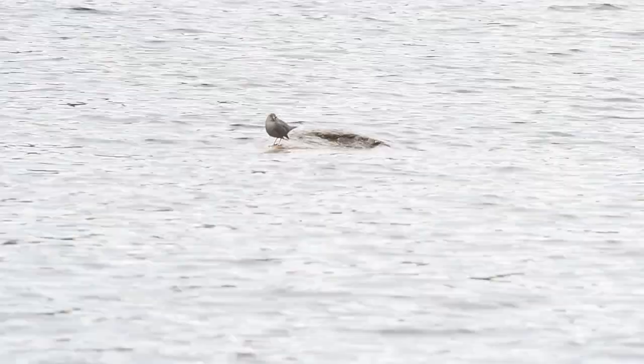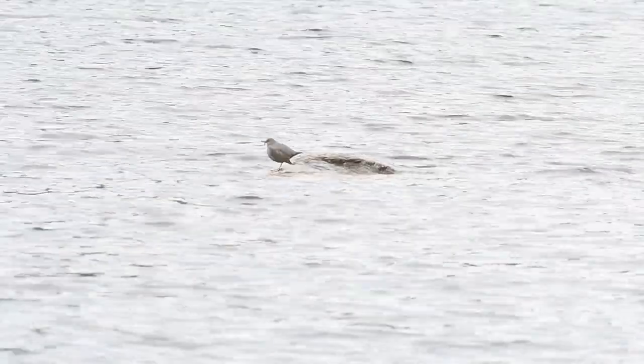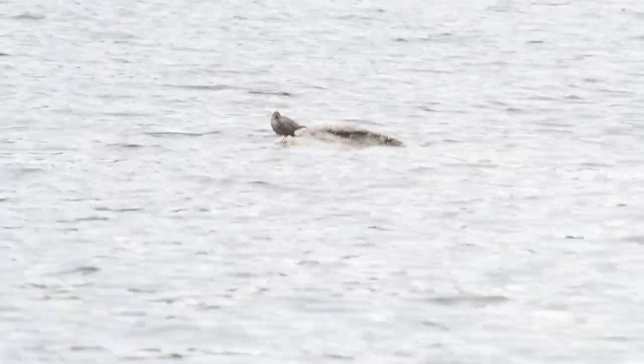At one point, I found him perched on a rock in the middle of the lake with a sizable catch in his beak. I even saw him dive and bob along the water just like a duck. It was truly remarkable to see this.